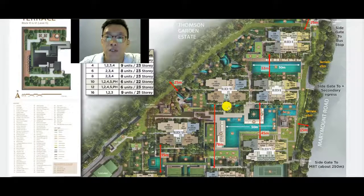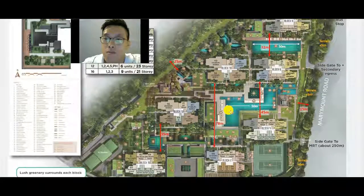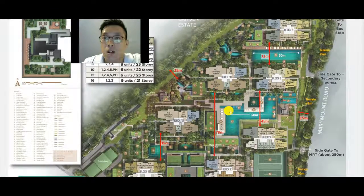The slightly larger one, if you still remember, one of the main differences is that it has a larger kitchen and walk-in closet. So you have this dark gray here, 32, 25, and 17. So which one will you choose?